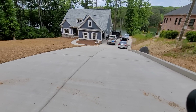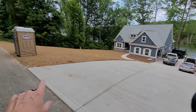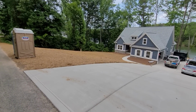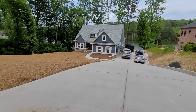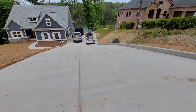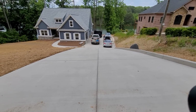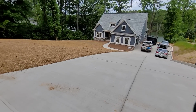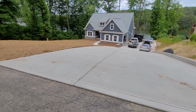This lot's pretty interesting because it is a lakefront lot. It's got a great view of the lake, but as you can see, there's quite a slope here, and I don't know if that really shows up on this video, but we had a big downhill to deal with, and water drainage. On the lake here you're getting less and less of the flat easy lots, and they're getting more and more difficult. So we went through a lot of trials and tribulations with the septic and a lot of other things.